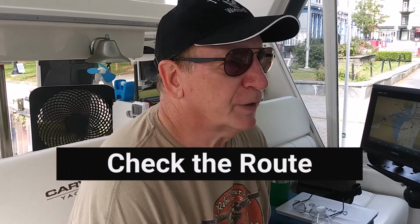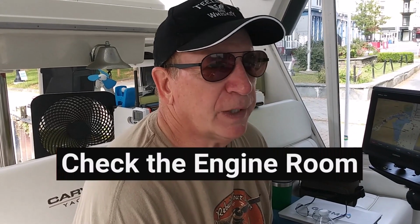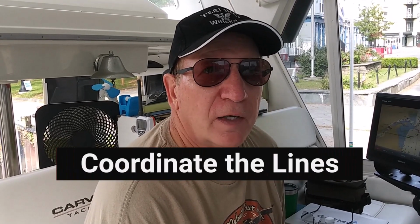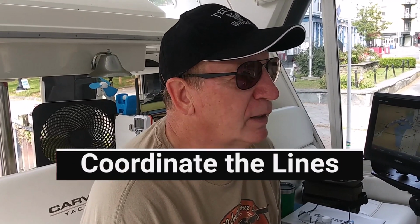So I think we're about ready to go. The route's in there. We've checked the route. We've done a tour of the engine room down there. Everything looks like it's in good shape, and easy getting out of here. No wind. So the next thing, Rev and I will go outside and discuss our line plan and get on our way to Donovan's Shady Harbor.